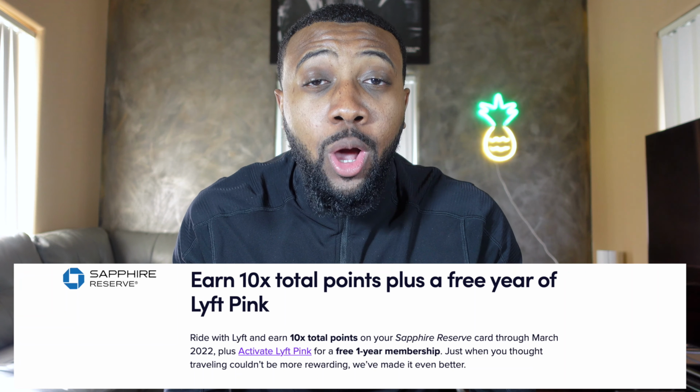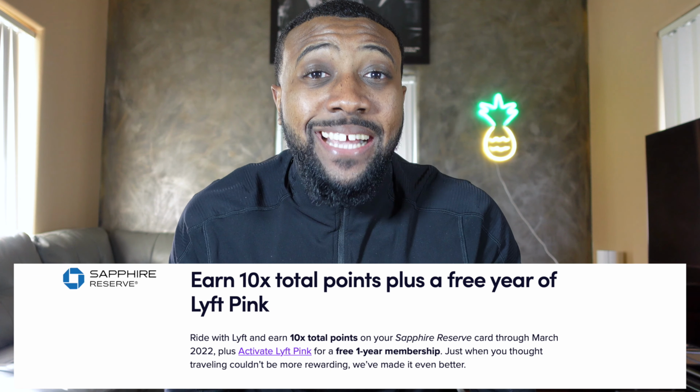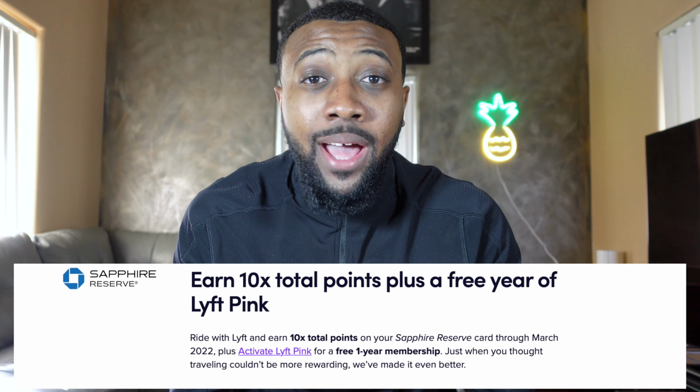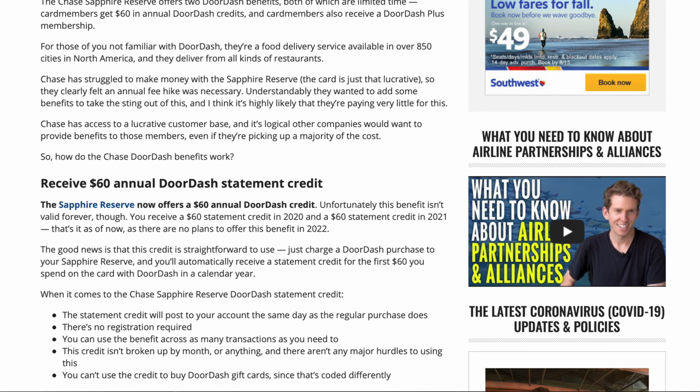And you're also going to get 10x on Lyft rides. This is a new feature they just added a couple months ago when they revamped the card a little bit, when they upped the annual fee. 10x on Lyft rides. Obviously, if you're riding Lyft frequently, this is going to benefit you tremendously because it's a high multiplier, 10x. Also, you're going to get $60 in DoorDash credit every year.